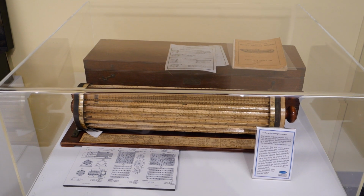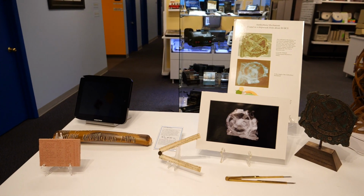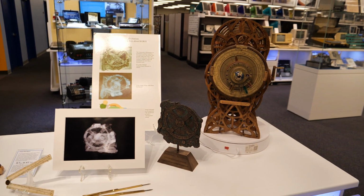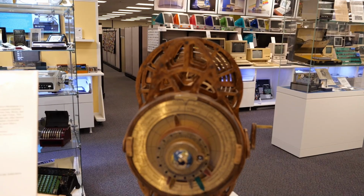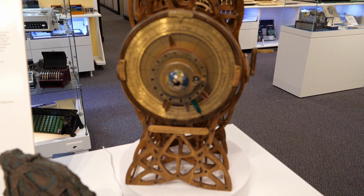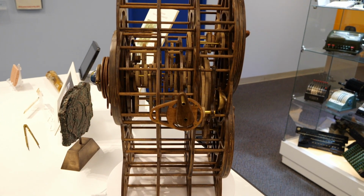Here we see a very precision calculating instrument. Here we see a Greek astronomical device dating all the way back to 80 BC. That was discovered partially in a shipwreck and then reconstructed. Sorry, my camera's out of focus here. But just look at the intricacies of this for 80 BC.